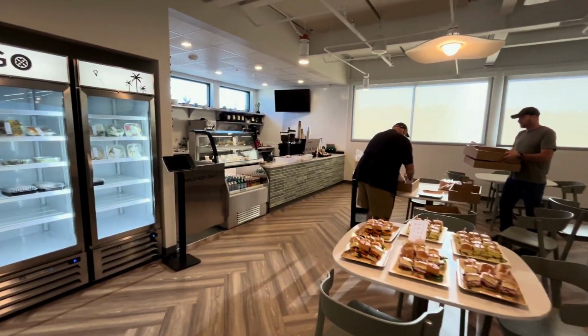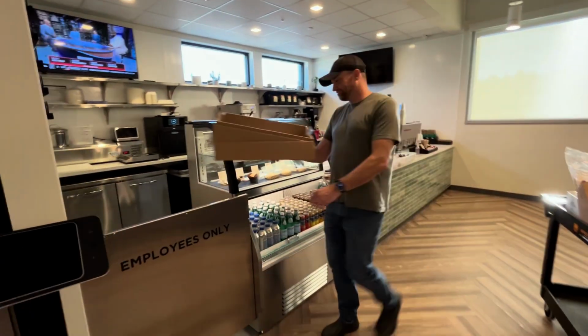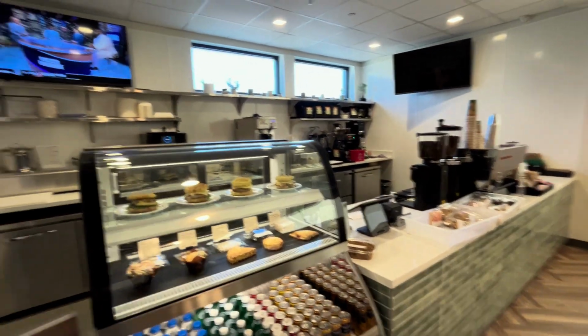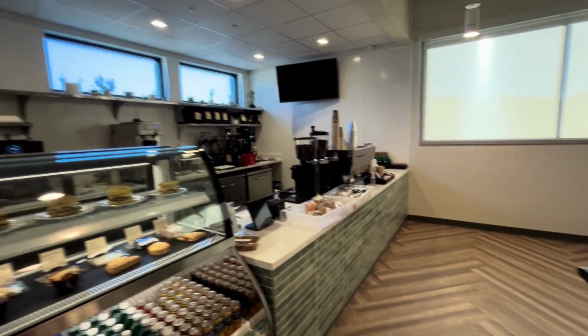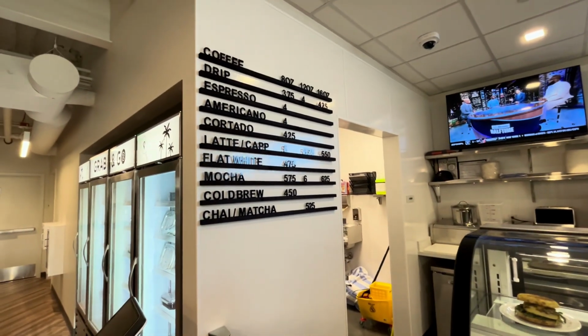They serve coffee. It smells really good. And then they serve these sandwiches and scones and such. So it's a cafe. It's a nice cafe. And this is the price list for those who are interested.